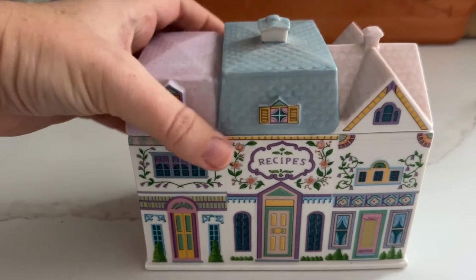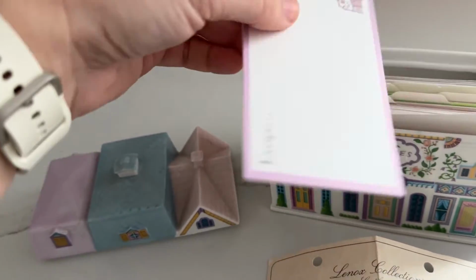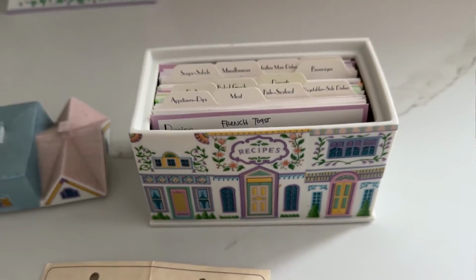Next, I have the recipe box, and this is one of my favorite pieces in my collection. It's so cute. Mine came with the recipe cards on the inside. That's an added value. I do use my recipe box, so I do write on those. So that's devaluing my collection, but I don't know, what's the fun if you don't use it?